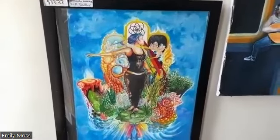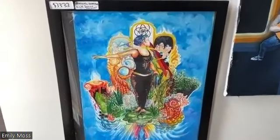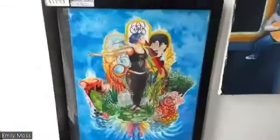It's inside a Hamza, which is like a symbol of God or the eye of God. I totally see that. I feel like she's growing from the world, like she's like a plant. I love it.